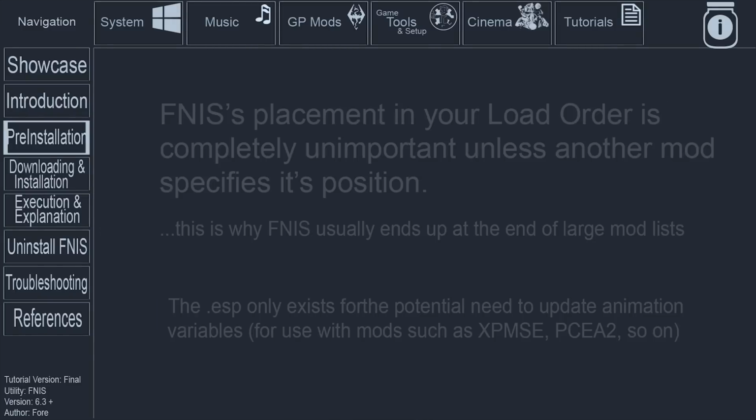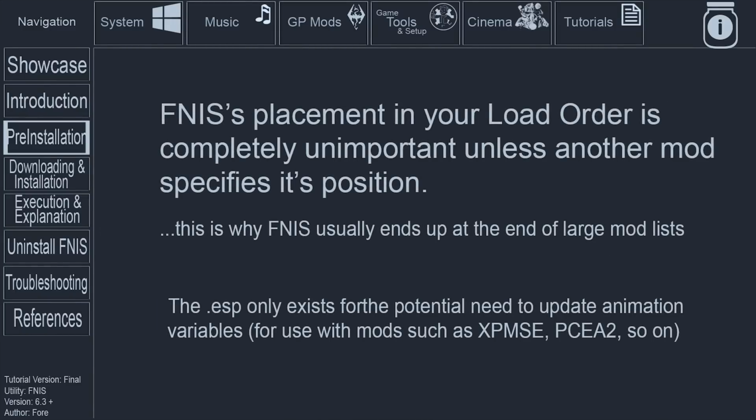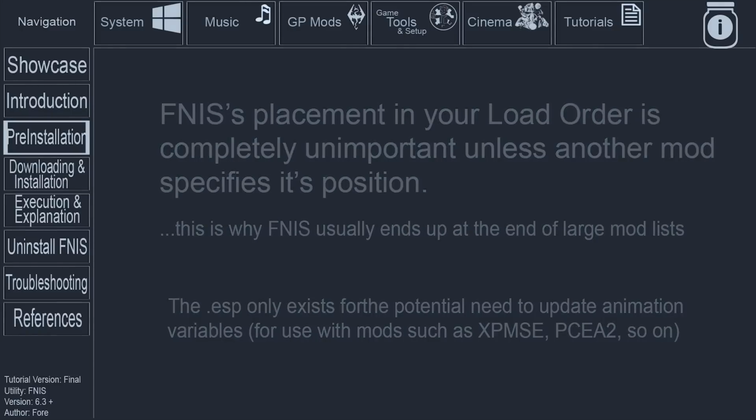After any mods that require it to be after them, and before any mods that require FNIS to be loaded before them. FNIS has no specific load order placement when run by itself. You need to be aware of the other mods that you have installed and their requirements.